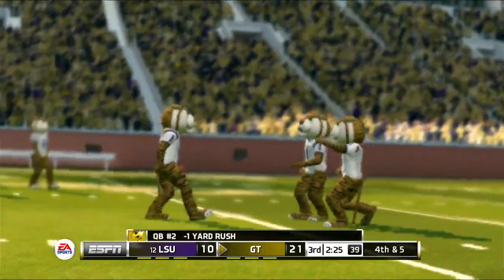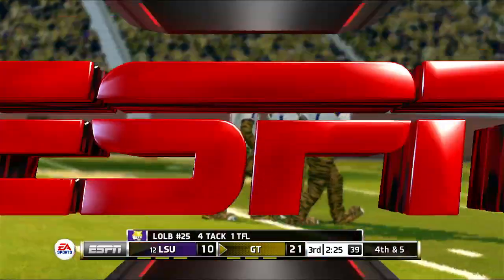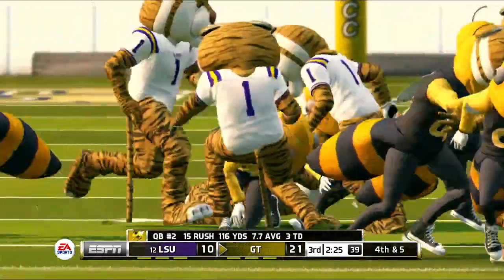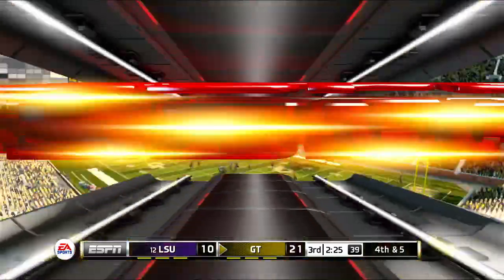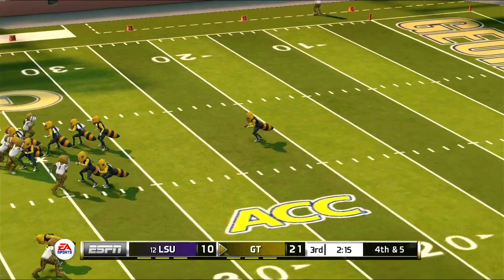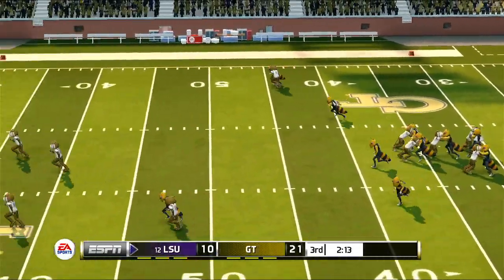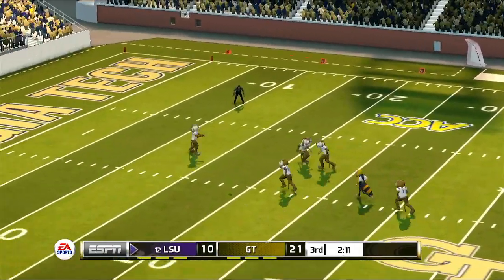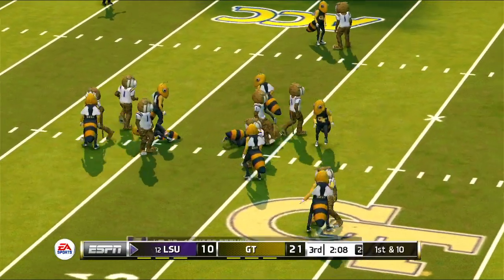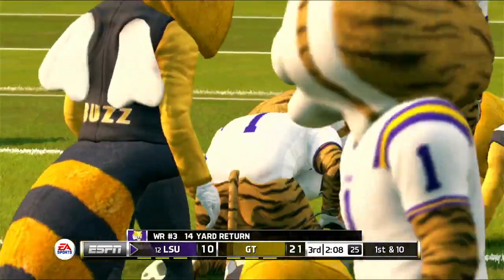Knock him down for a loss. Pretty good defense there on the option. They'll stop him for a loss of one. That'll bring up fourth and five. He gets it away, and this is a really nice punt. From the 15. They'll bring him down at the 28.